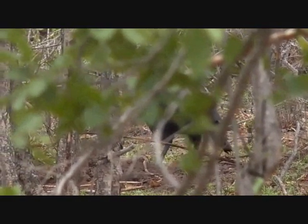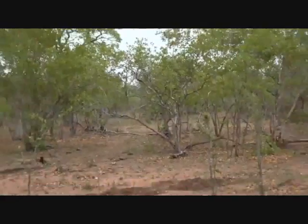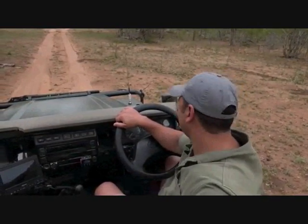And while we continue our search, Taylor is still with that other leopard, that beautiful female. So let's go see what they are up to.